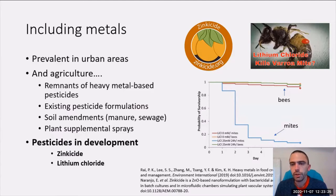This graph that I've included on this slide shows the survival of bees and mites after the honeybees were fed syrup containing lithium chloride. You can see the mites that were feeding on the honeybees and being exposed to the lithium that way died off very quickly over the course of a week, whereas the survival of honeybees was barely affected at all. And so this is very promising as a treatment for varroa mite, although some additional evidence also shows that it may be toxic to honeybee brood.